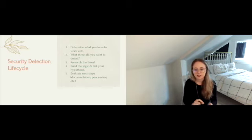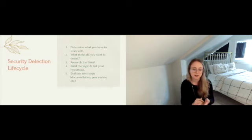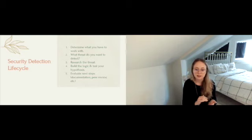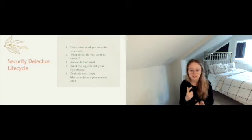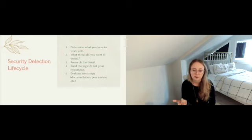People also often use the last step to give the detection a severity score. So, how severe is it if this detection matches on a pattern? And that will give the people who are responding to the incident a better idea of: do I need to wake up in the middle of the night to respond to this? Or is this something that can go a week and I can check it when I have extra time?